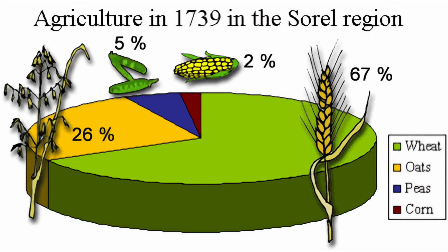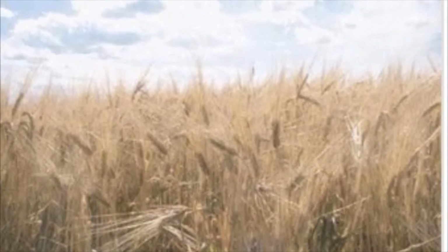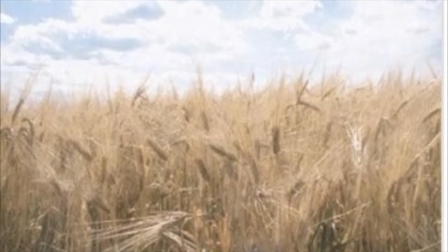Meat is part of our daily menu too. We eat beef, pork, and poultry, which is chicken. Did you know that the manure from the animals is used to fertilize the land to improve the crops?